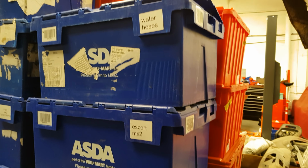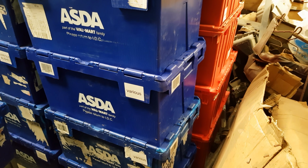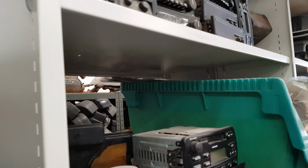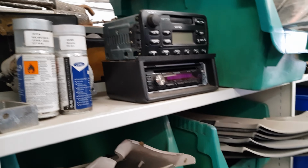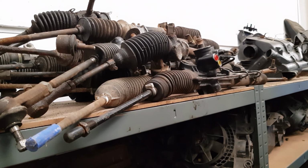Escort Mark II bits, water hoses, fuel and servo pipes, various. Again, plenty more instrument clusters here. All the old Ford radios, should you want to put the original one back in. Smoky lights, they're definitely off a Sierra. Steering racks galore.